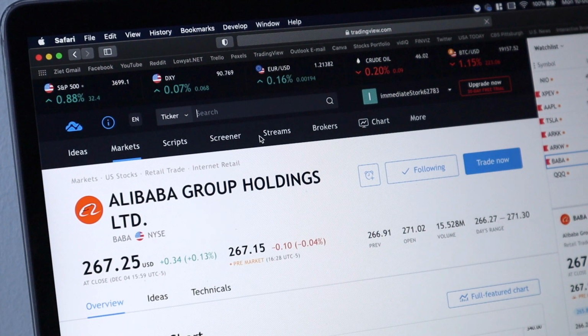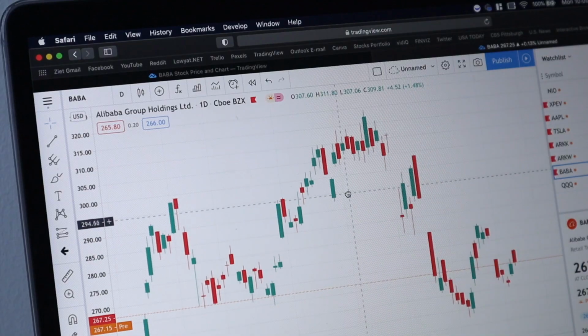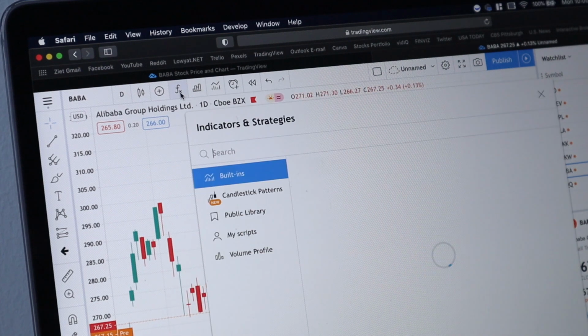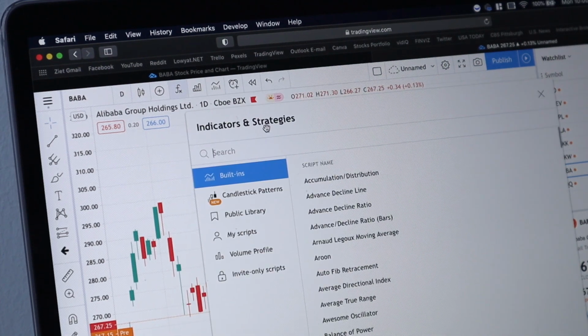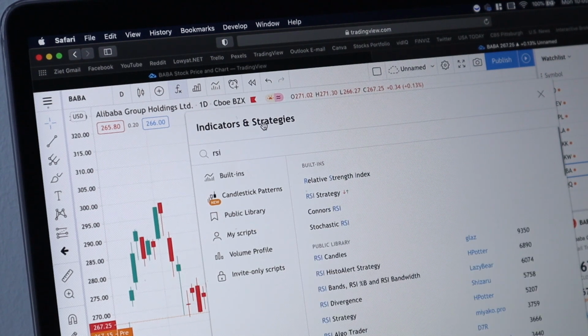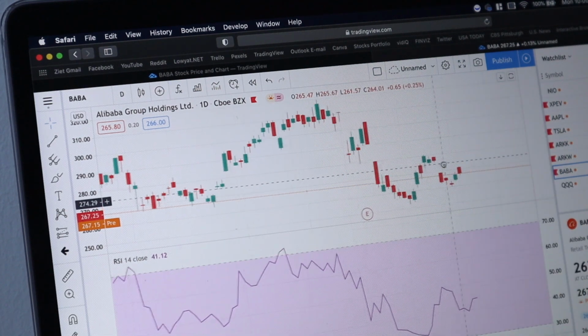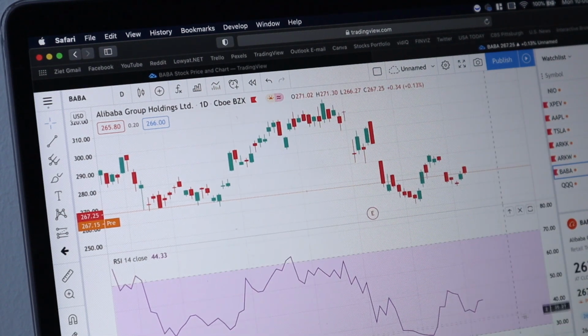This is what BABA is currently trading at per share. Now you can click on full featured chart. I personally like to use the relative strength index, RSI, indicator to make sure my entries are not at the very peak of an overbought stock. Remember, what goes up must come down. So buying a stock at its peak will most likely end up with a decline for the following time period.